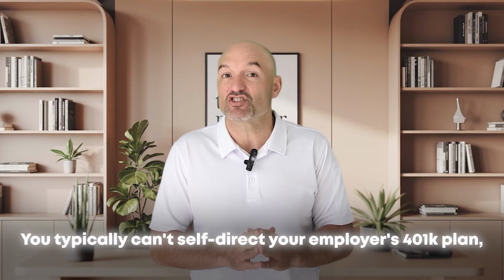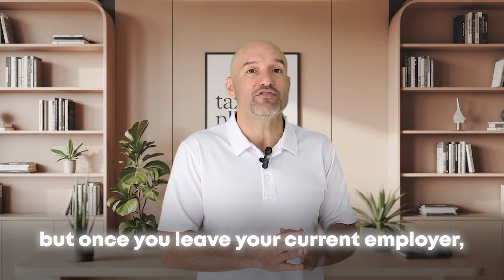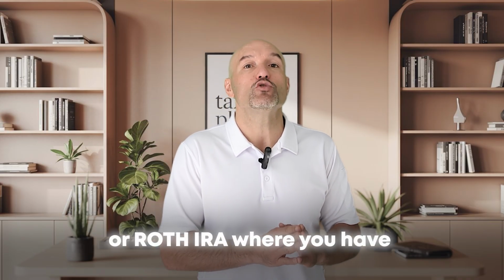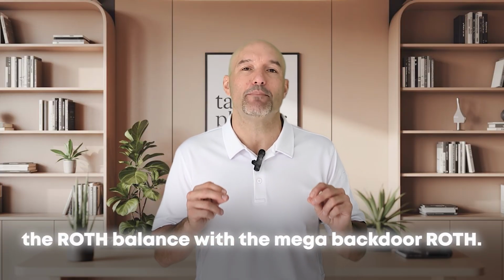You typically can't self-direct your employer's 401k plan, but once you leave your current employer, you'll be able to roll this Roth 401k to a solo 401k or Roth IRA where you have many more investment options. So you might as well fatten up the Roth balance with the Mega Backdoor Roth.